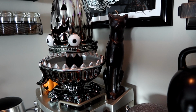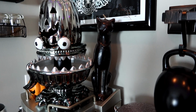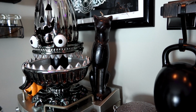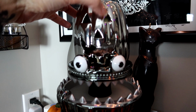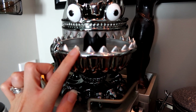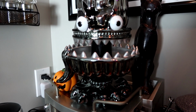I think this is one of Catherine's last runs of these because they are so difficult to make. So I'm very lucky and fortunate to have grabbed one of the last ones that she made. This I just picked up at Home Goods. This is from Bath and Body Works. It's a little monster that glows green. He will probably be staying out for Yule. I've got an idea for him. I just got to see if it's going to work or not.